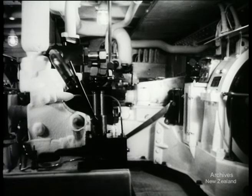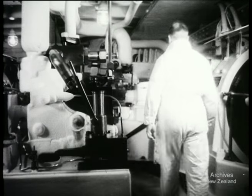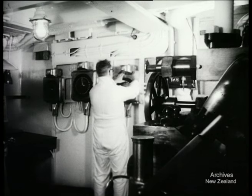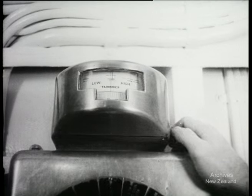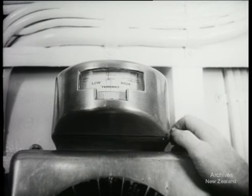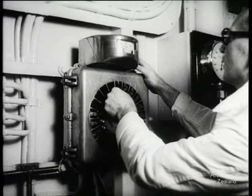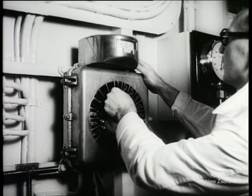Nerve center of the ship's refrigeration system is the freezer engine room. From here, the chief refrigeration engineer controls the temperature in the holds. By means of remote reading thermometers, he can find out instantly the temperature of each one. In the Port Napier, forced draft air circulation has largely replaced the older system of piped brine.